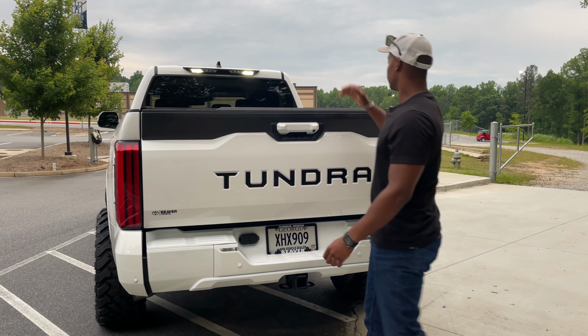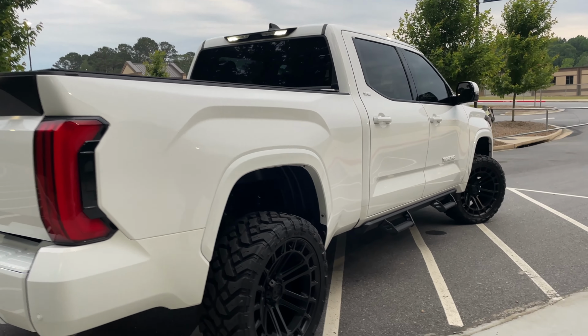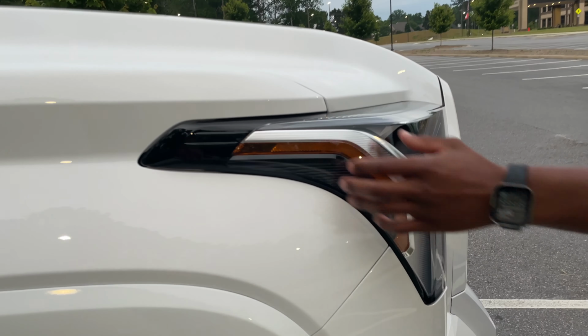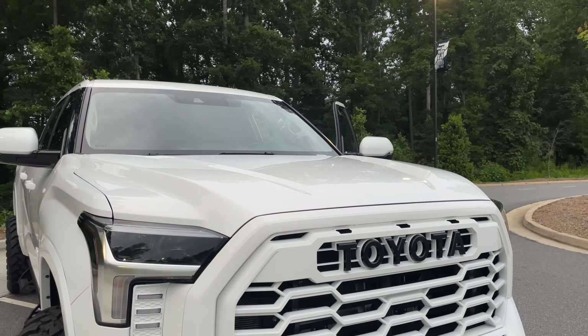We got a nice bed cover here, white LED bed lights, and again, the truck is the same on this side. We're gonna wrap around to the front of the truck. We have nice factory black accents on the lights, and then I'm actually gonna pop the hood for you guys.